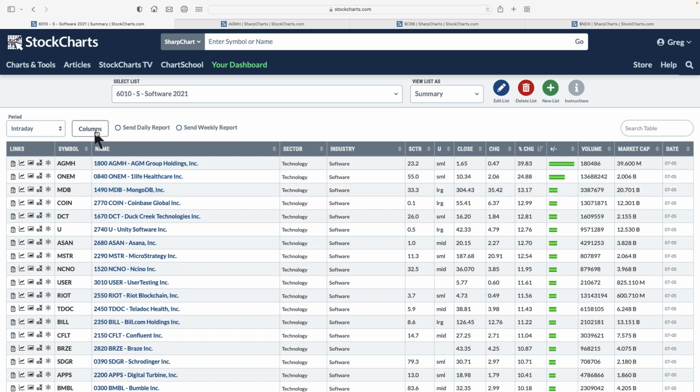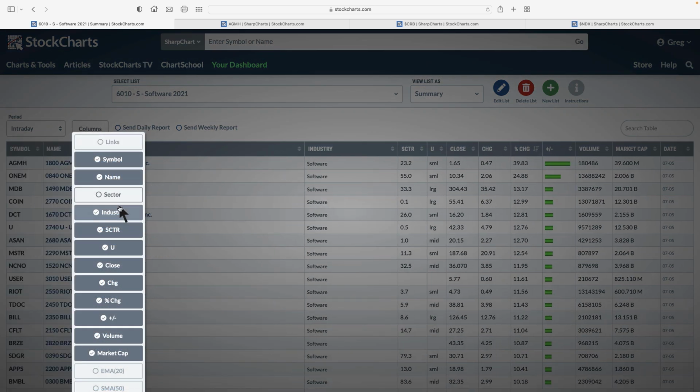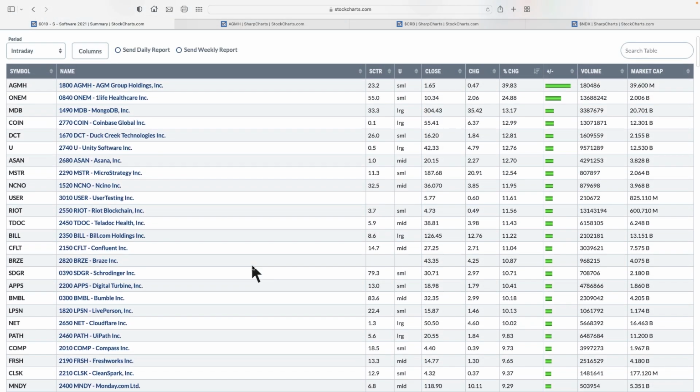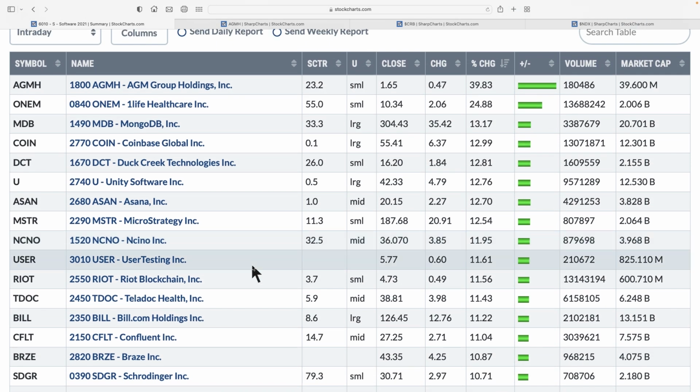So we have these links over here, and we know that everything's in technology and software, because that's what I'm showing you: the software chart list I've got. Perhaps as an example, we might not need the market cap, or we might want it, but we can get rid of some of these other columns just by clicking on them. So by going in, get rid of sector and industry, and let's say we keep market cap. Now we can zoom in a little bit, make it a little easier to see. So that's a general setup.